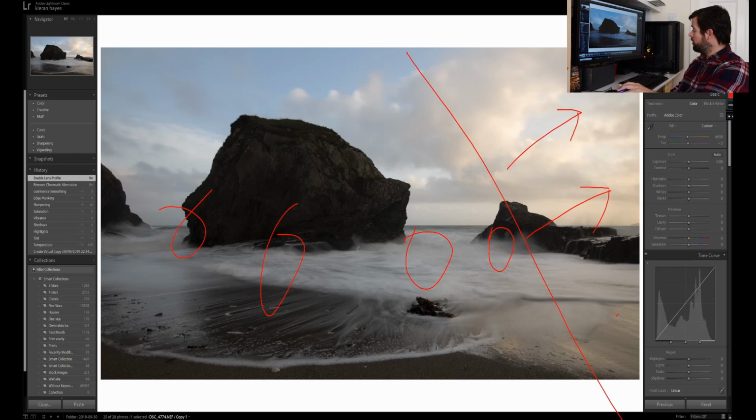So you can see where the water is being reflected in the sand here. It isn't actually that bright. That's because it's already been graduated here slightly, or darkened by the ND filter. So it kept these exposures here in check to a certain extent. So it was all about balancing these exposures so I could keep the detail there.